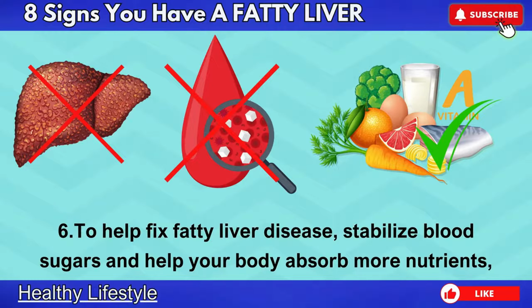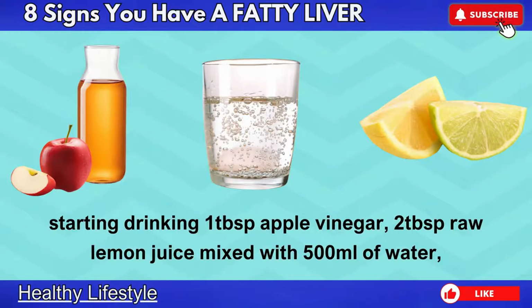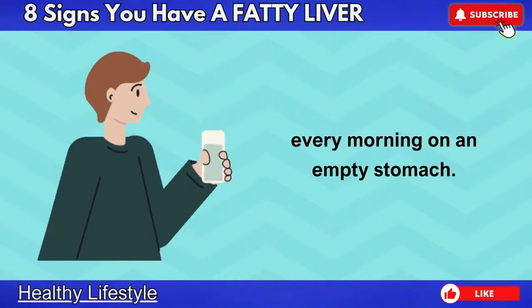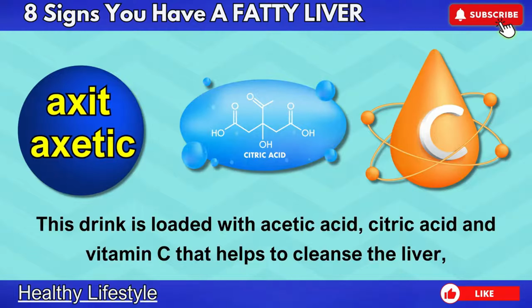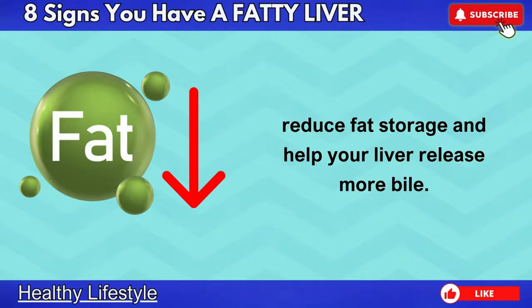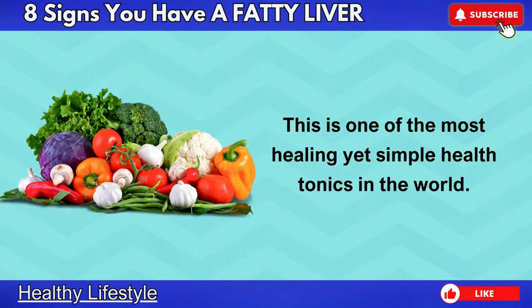6. To help fix fatty liver disease, stabilize blood sugars and help your body absorb more nutrients, start drinking 1 tablespoon apple cider vinegar and 2 tablespoons raw lemon juice mixed with 500 milliliters of water every morning on an empty stomach. This drink is loaded with acetic acid, citric acid and vitamin C that helps to cleanse the liver, reduce fat storage and help your liver release more bile. This is one of the most healing yet simple health tonics in the world.